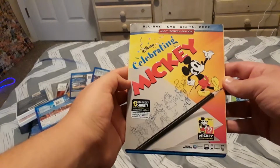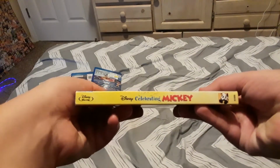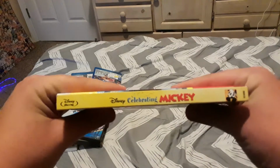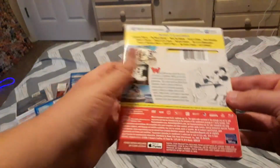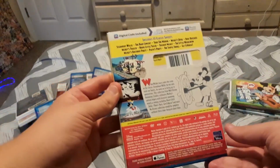Alright, so that's the front. So here is the left side. Right side. And the back of the slipcover, featuring some pretty nicely designed thumbnails.